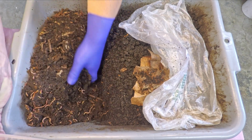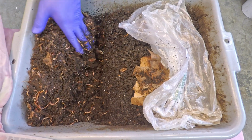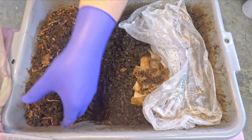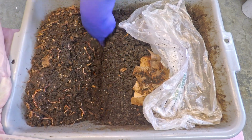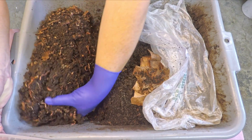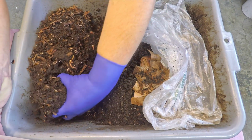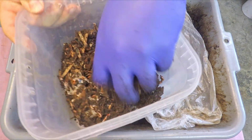I'm also, I guess, not going to include that on the video, because coming in here with some bedding and some food and rebuilding this edge of the bin to be a sort of restarted or continued migration feeding zone is not that exciting. This video is really going to be focused more on the extraction of the worms from their old home and the launch of the new bin.